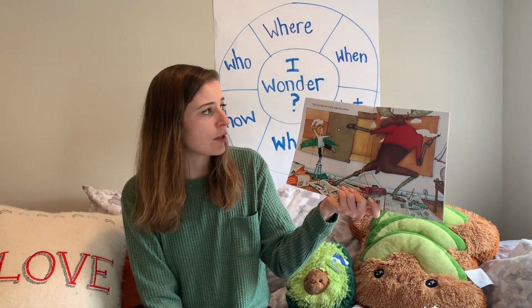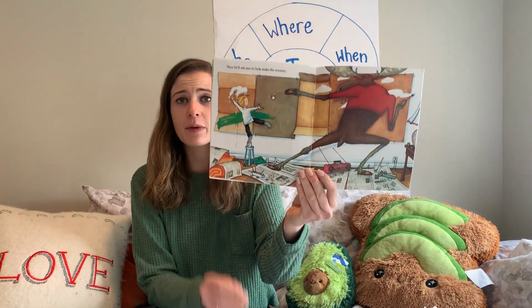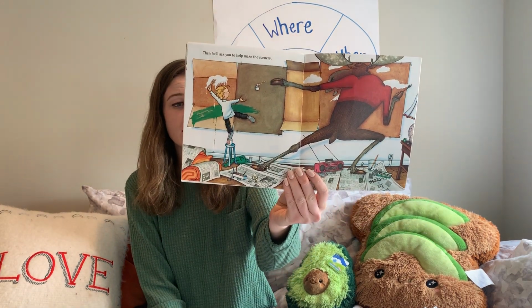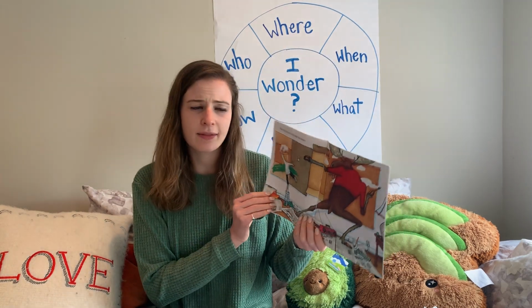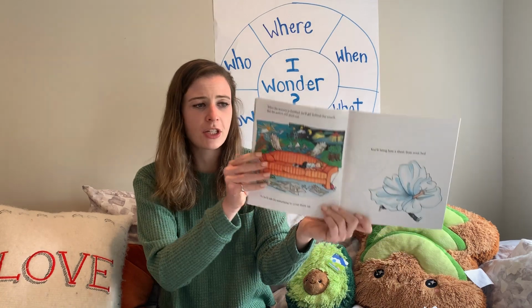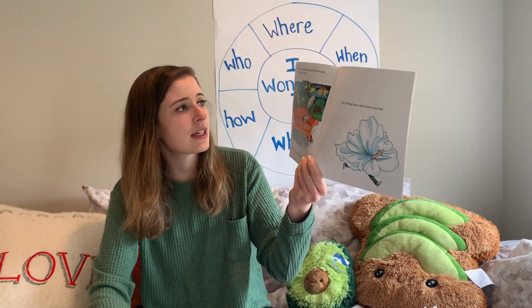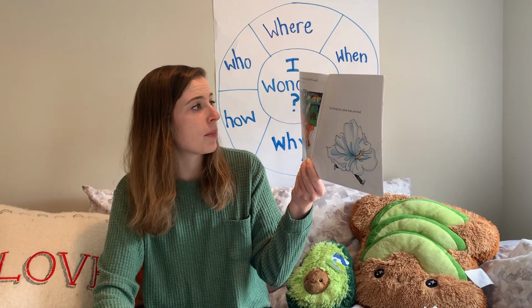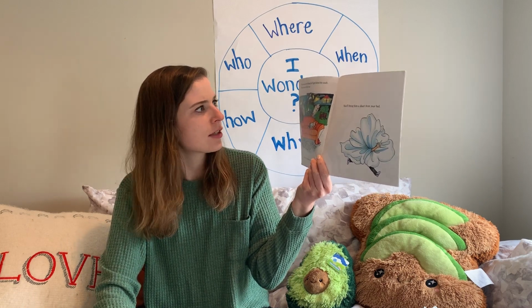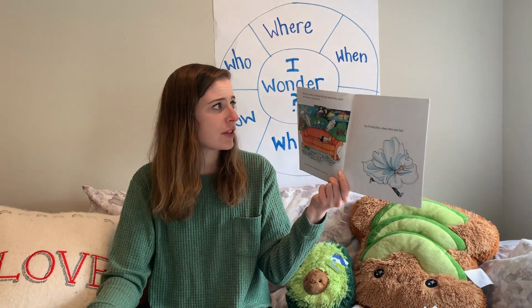Then he'll ask you to help make the scenery. So scenery is like what goes behind, kind of like a setting, but normally there's scenery in a play or something. So you'll see on this next page, here's the scenery that he made. He drew kind of an outdoor scene with some boats, and there's some monsters fighting, and there's some spaceships and a castle. He drew a really creative scene.